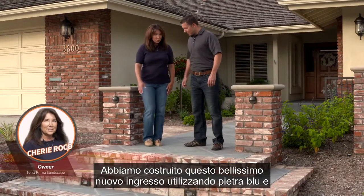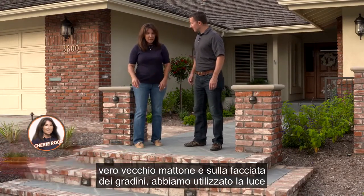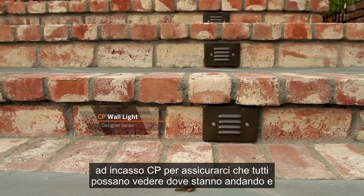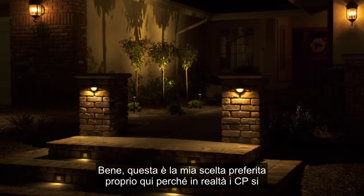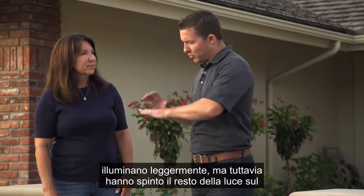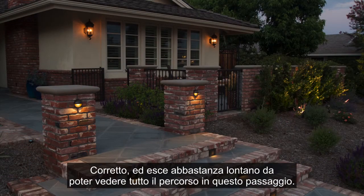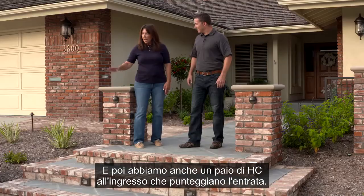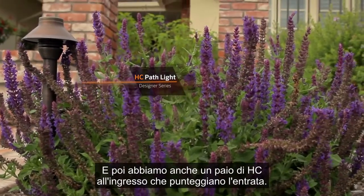So we built this beautiful new entryway using bluestone and real old brick. And on the face of the steps, we used the CP recessed light in order to make sure that everybody can see where they're going and no one trips and falls coming up the steps. Well, that's my favorite choice right here, because really the CPs glow slightly, but yet they push the rest of the light on the steps. So you're really highlighting the riser as well as the step. Correct, and it goes out far enough that you can see all the way across the step. Yeah. And then we have a couple of HCs also at the entryway, also just sort of punctuating the entry.